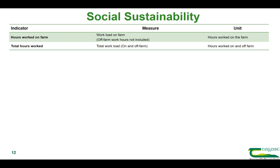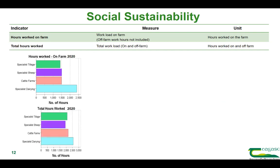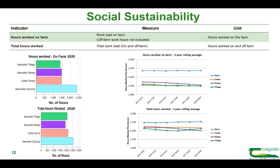So the final 2 then I want to look at in terms of social sustainability dimensions are the hours worked on the farm and total hours worked. So you can see for hours worked on the farm, there are a lot more labor hours being put onto dairy farms than the other farm systems. But if you account for off-farm employment, that gap narrows significantly between the other systems. The other farm systems are more likely to have off-farm employment, so total hours worked narrows between them and dairy. Dairying is still putting in the most hours of all the farm systems. And that's a fairly consistent trend through time.